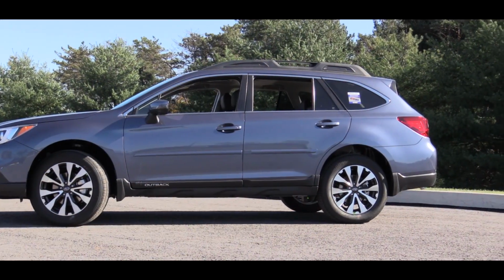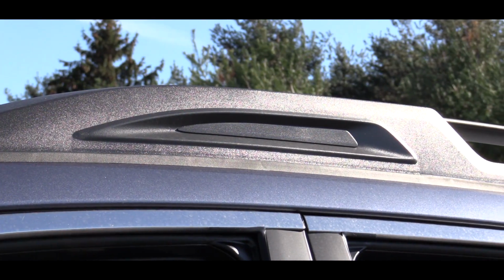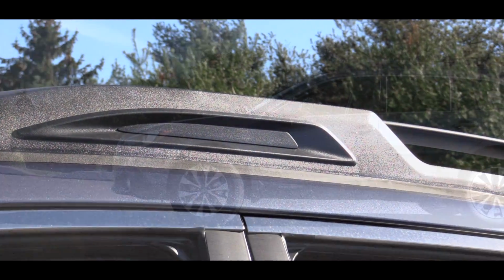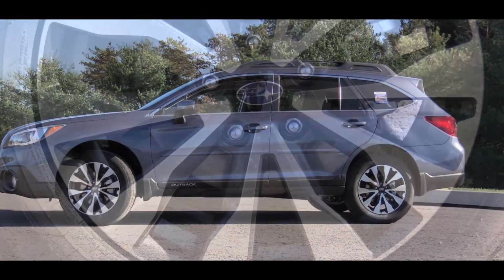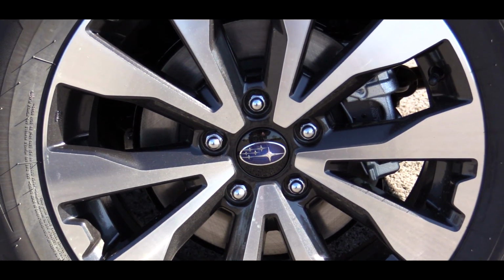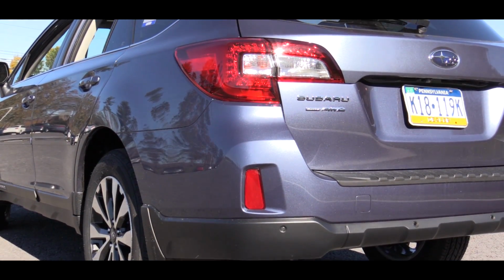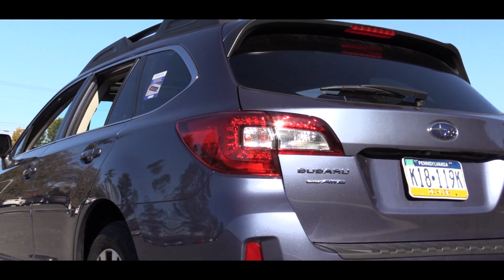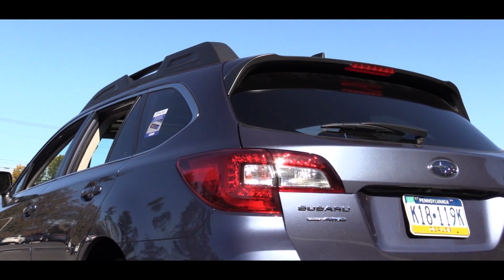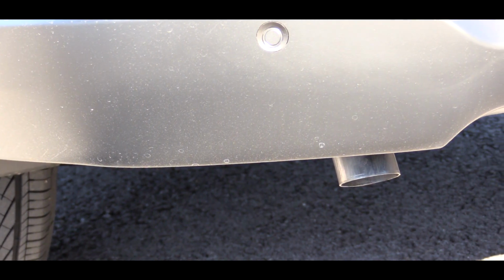But then swinging around to the sides, there are integrated turn signals for the Limited trim and up. There are roof rails on all trims. Then when it comes to the wheel setup, there are 17-inch aluminum alloys on the 2.5i and Premium and 18-inch aluminum alloys on the Limited and up. But then swinging around to the back, there is a small rear spoiler that definitely looks good there. And there is a rear wiper, which I should have used before I shot that rear visibility shot, obviously, because that rear wiper definitely comes in handy. But then just below it all, there is a chrome-tipped exhaust outlet.